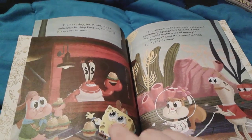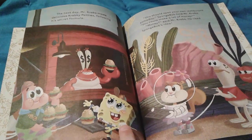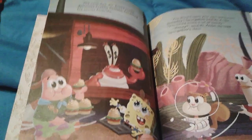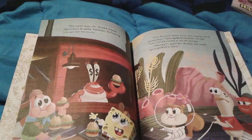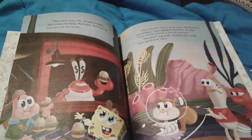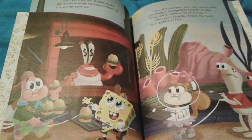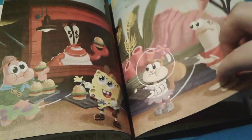So, young Mr. Krabs makes Krabby Patties, and Patrick has three. You're going to gain too much weight eating those patties, Patrick. Little SpongeBob tells Mr. Krabs that he can open up his own restaurant someday, which they have, the Krusty Krab.